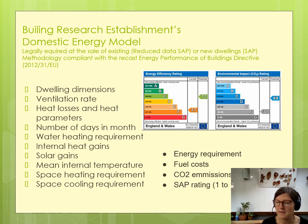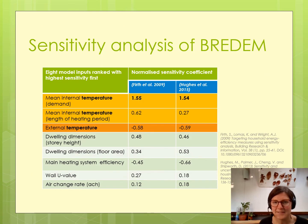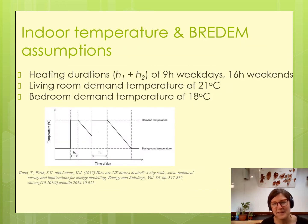There is work going on at the moment looking at operational energy as well, but I still think there's scope to improve the modelled estimates of energy performance before and after retrofit, because I think that's particularly valuable for the retrofit design stage. And sensitivity analysis of BREEAM by other researchers has shown that the mean internal temperature and the length of heating period are the factors that the building energy model is most sensitive to. So I'm quite interested in that temperature. And we know that the BREEAM model assumes two set heating periods in the day that are often above what people actually heat to.